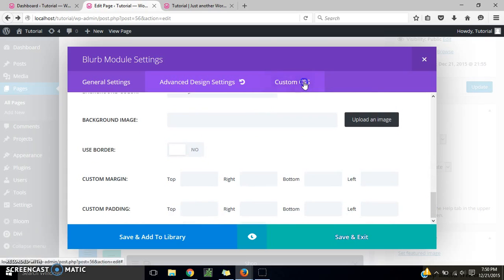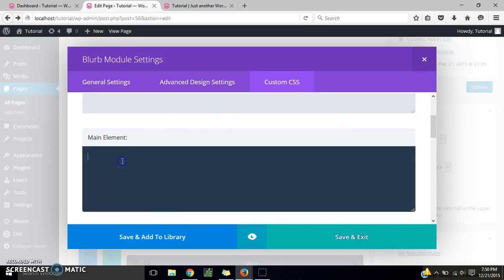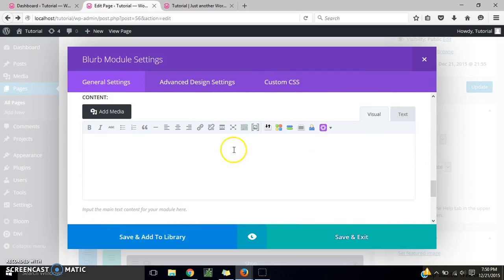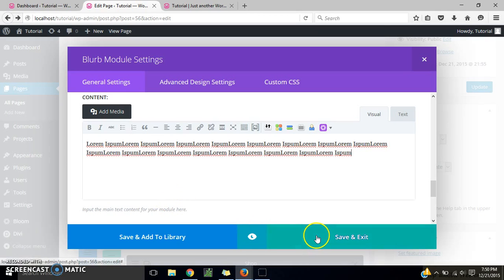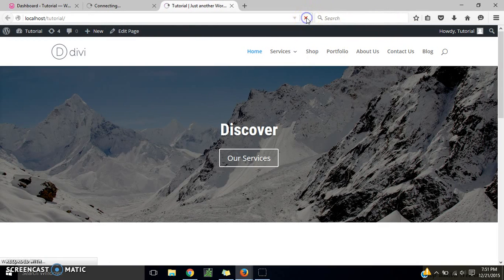And now we're going to go to custom CSS. This is going to be the closest we get to actual coding. I've already got it all made out for us, so you're just going to have to type this into the main element CSS, and that'll give us a little underline type of effect. So now we're going to go back to general settings, and we're just going to throw in some dummy text. Save, update, refresh.